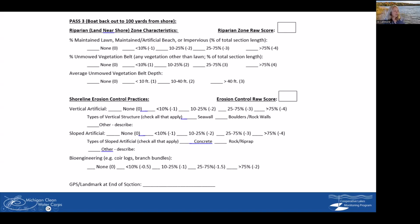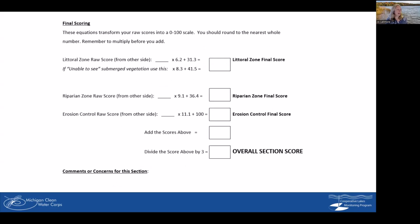Once you've answered those questions, you're done with that section, and you write down the coordinates or a landmark at the end of the section. And then you repeat that for every 1,000-foot section. On the back of that data sheet is a place to do the math I told you about. That just is some calculations to create a score that's on a 0 to 100 scale to make it easier to understand for everybody.